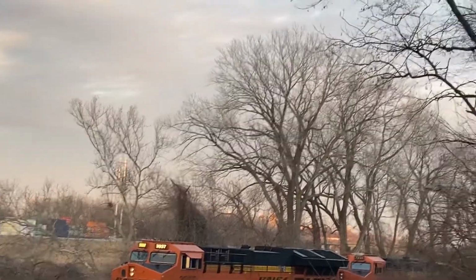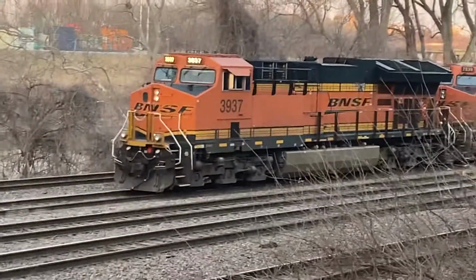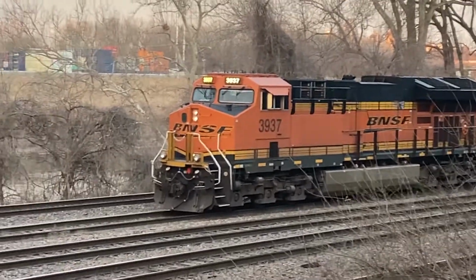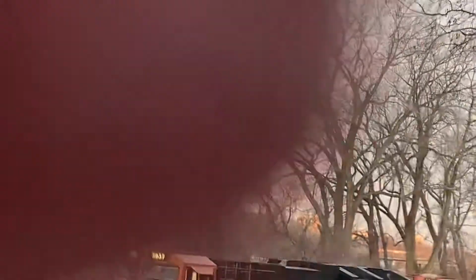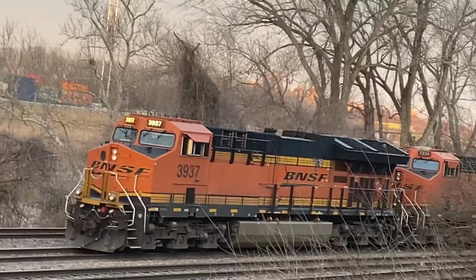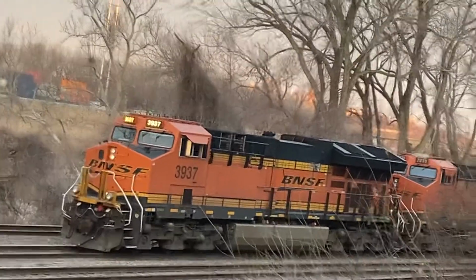Engine is ET44C4. I can tell because of my eyes. I have good eyes. I don't know if you can see it. Or I can zoom it with my camera. Let me see. Hold on a second. It takes a minute for this camera to focus up. My big camera.